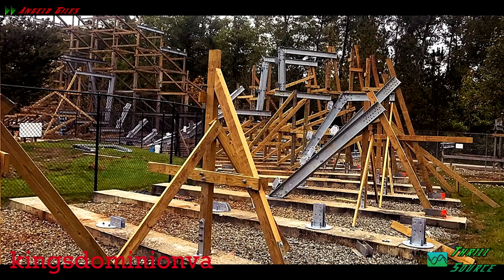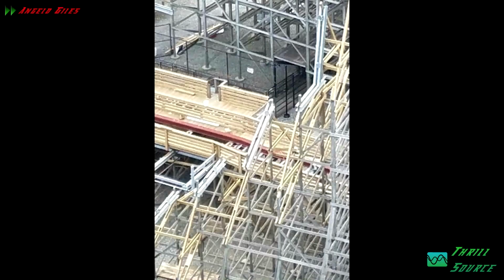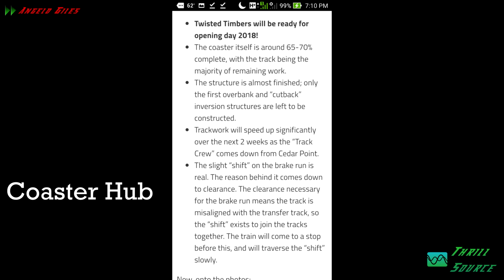Last thing I want to go ahead and talk about is that slight shift on the brake run. I know a lot of people were speculating what's going on with that. Why is it literally a bent angle? And you can see it from Windseeker definitely. Well, first things first, it was actually done on purpose by RMC workers. They said this themselves. This was done on purpose because this is going to be the transfer track for the trains when they have to join onto the track, just like how you would see with Rebel Yell or something. That's why that slight shift is there, the transfer track. So that is why that is there.